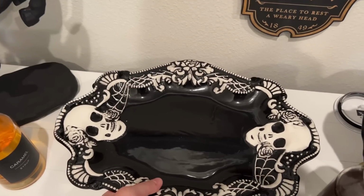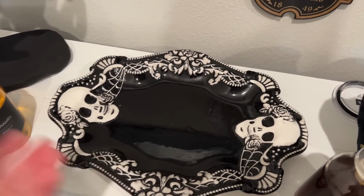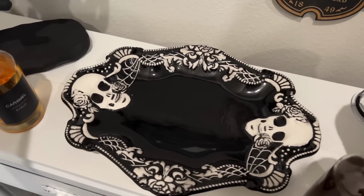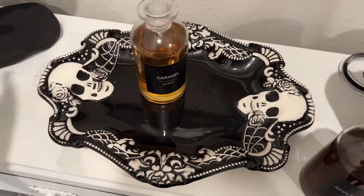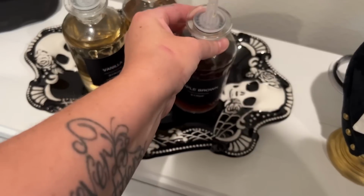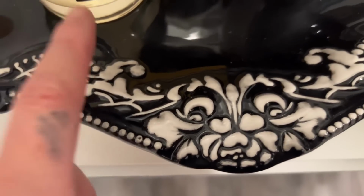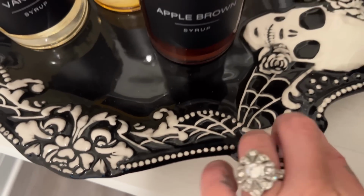And I just think that is such a great price for a piece like this, because to me, At Home has some of the more expensive Halloween items, and I don't always like shopping there because of that. Like, some of their things I find to be very overpriced, but I found this tray to be at a great price point, especially for what you're getting. I mean, the details in the filigree and the spider webs, it's just really beautiful.